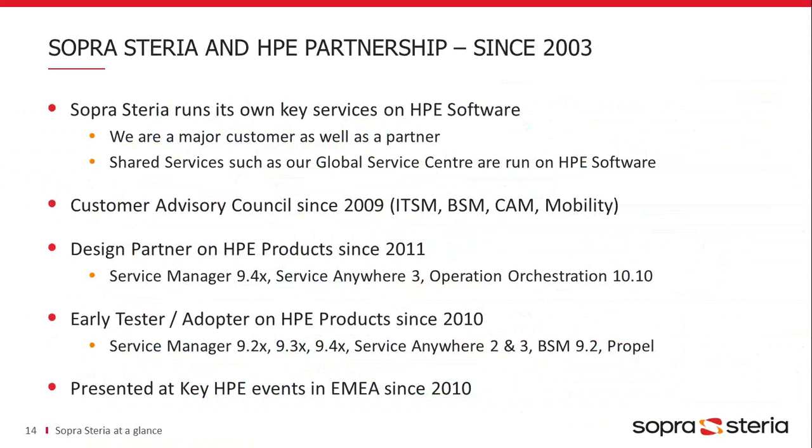Now, our partnership with HP has been going now for over 10 years. We've been an HP partner since 2003. We run our own key services on HPE software. So our service desk, for example, runs on Service Manager, and we're currently migrating some of our clients onto HPE Service Anywhere. So that makes us both a partner, so we sell to our customers, but we also run our own platform, so we understand the pains, the challenges with implementing these large platforms for our own use.